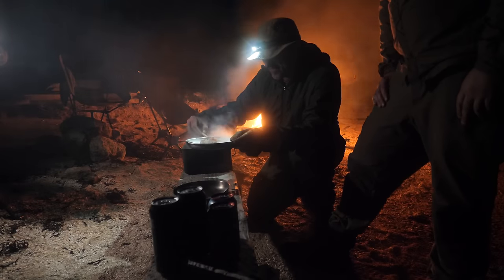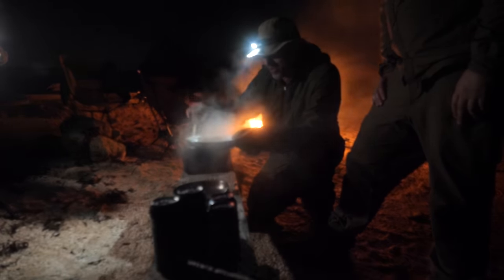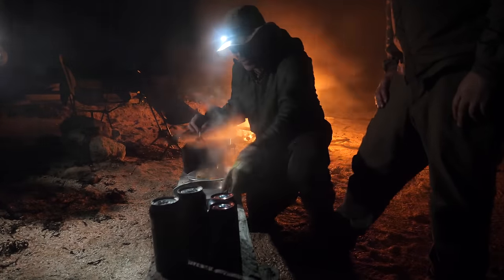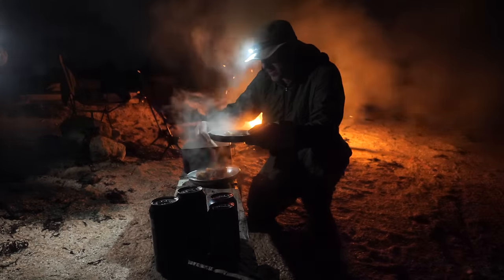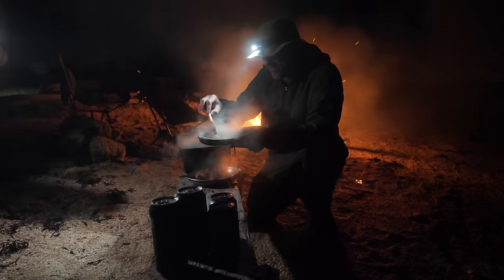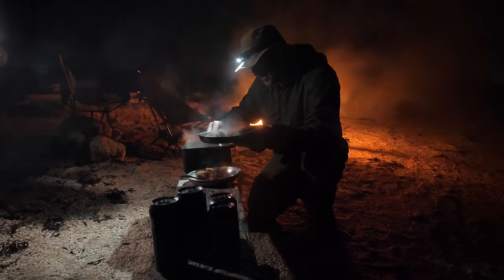Oh, I need this so bad. Yeah, sorry, there's no real chunks of meat in it. That's quite alright. I'll tell you what I'm going to do. I'm going to dish it a bit of mine and then sort of pour out some of the sauce. The gravy kind of thing. Cool, I can feel the heat from that fire from here.